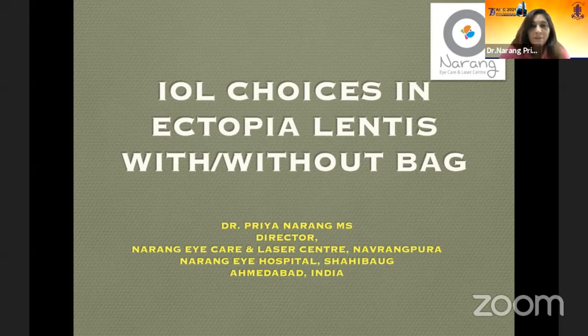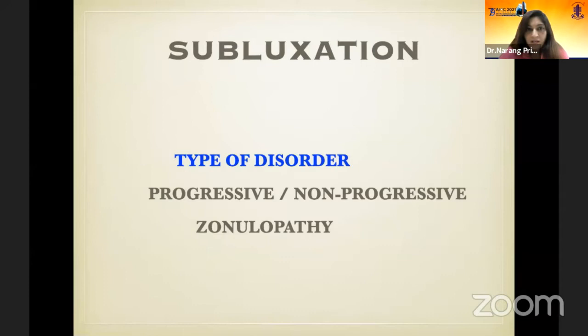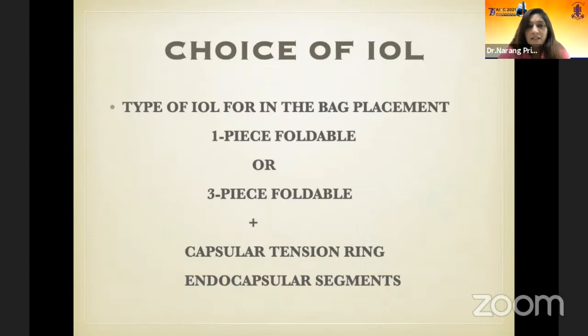So we all know, as has already been discussed, that it's the displacement or the malposition. It may be partial, it may be total. And the management actually depends upon what type of disorder it is, whether it's a progressive or a non-progressive zonulopathy. You have various degrees of subluxation. You might have a mild, moderate, or a severe kind of thing. So your modality of treatment actually depends upon the clinical scenario which is present there.